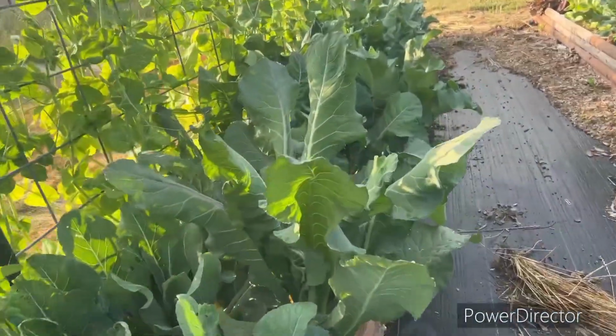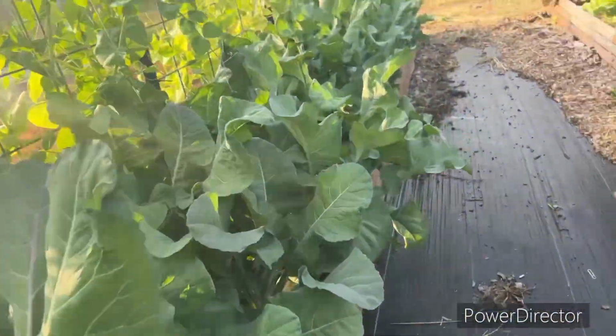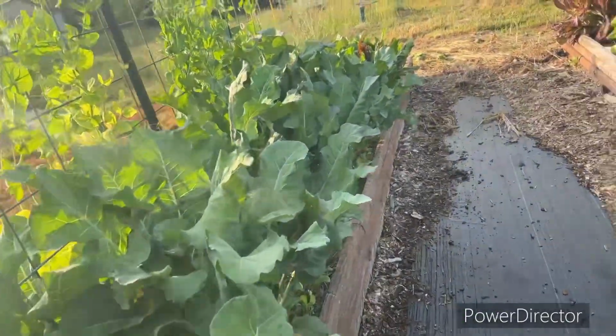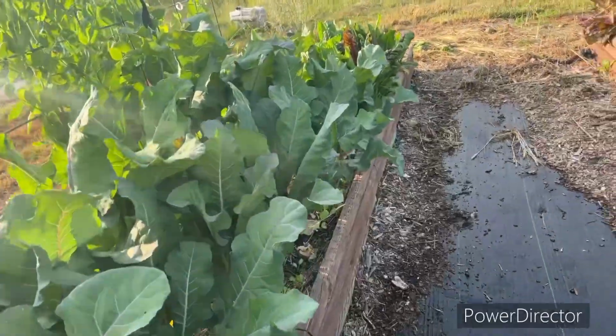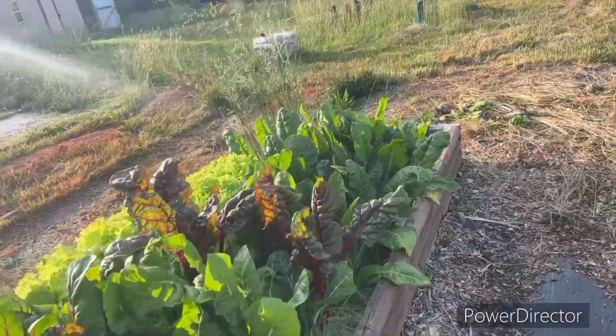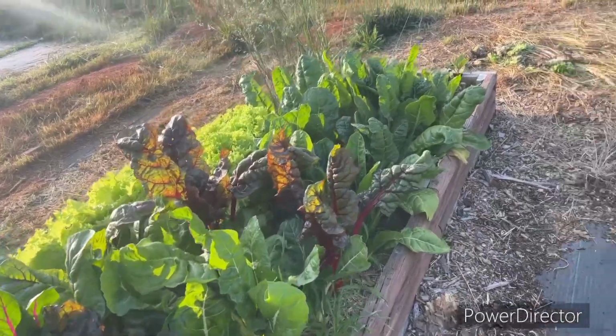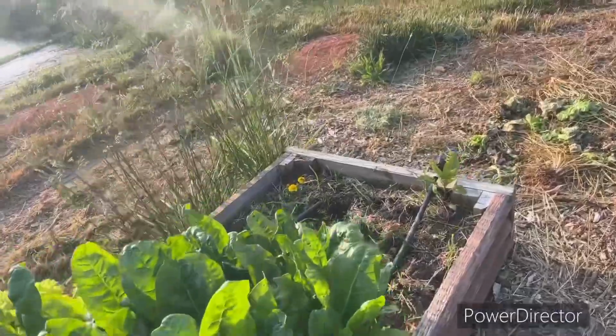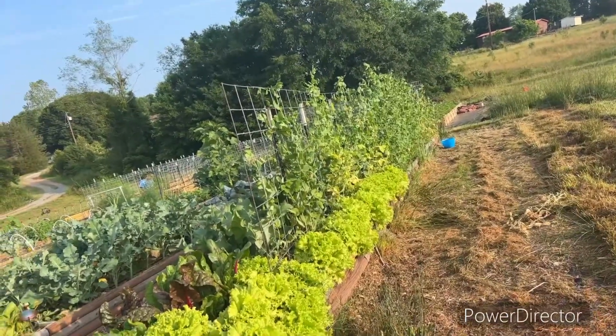I haven't seen any heads forming here, but the last groups, I didn't notice their heads until they were pretty impressive, so maybe this will shock me. And then here you're going to run into some Swiss chard. I have the rainbow Swiss chard and I have the spinach Swiss chard. So here is the back of the snow peas.